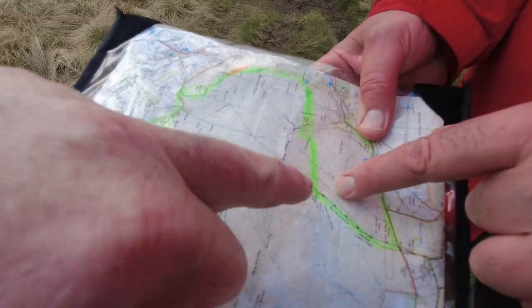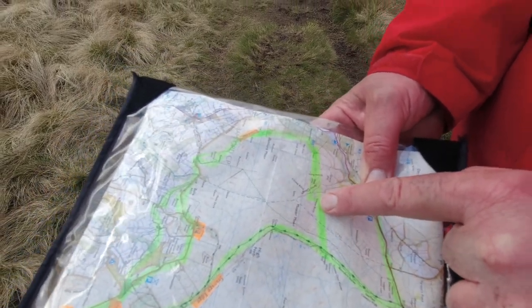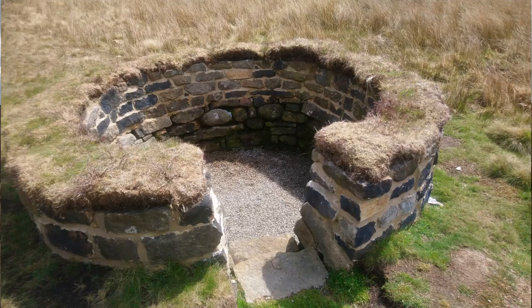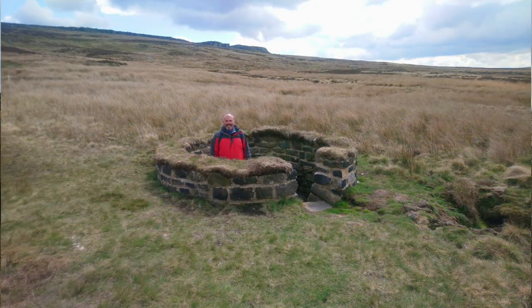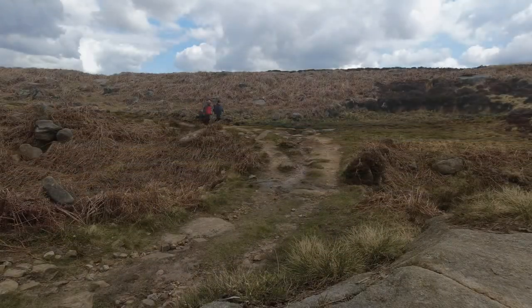Yeah, so we've cut across where Will's pointing now, and we can see some grouse butts, and we're thinking that little circular brick building there, and there's some white posts, and there's another circular brick building, and some more white posts. We think we're on a bit of a winner now, so we think we know where we're going. Sort of volcano.